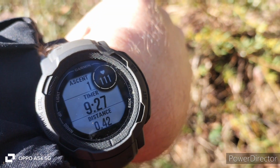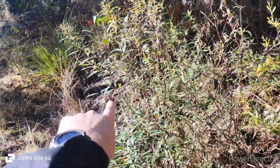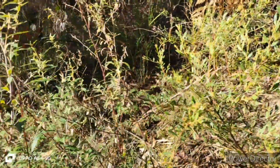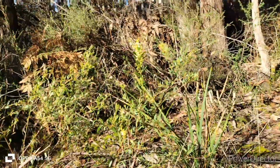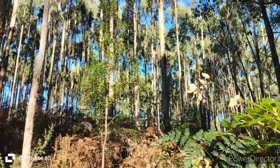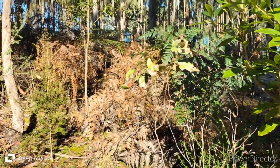That didn't take long, but I'm not going to stop and start too much. But we've got a little Bursaria here. Beautiful little plant, has lovely little flowers on it. Obviously not in the season to see them at the moment. Another fantastic little acacia here. It's got a few flowers on it already, which is pretty cool. And yeah, Pittosporum up there, this one in the foreground. I'm not climbing up the bank, but yeah, beautiful little tree.